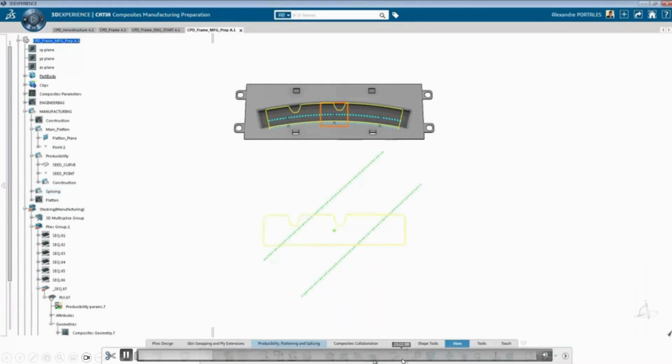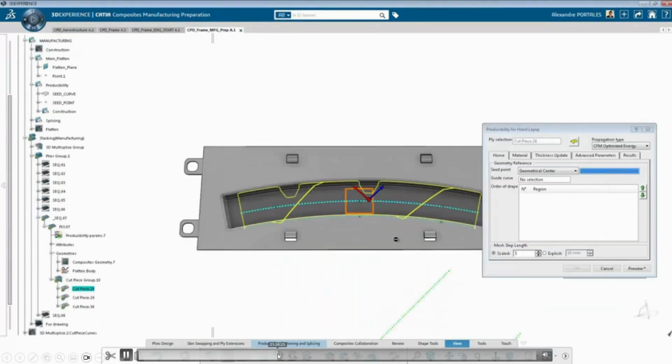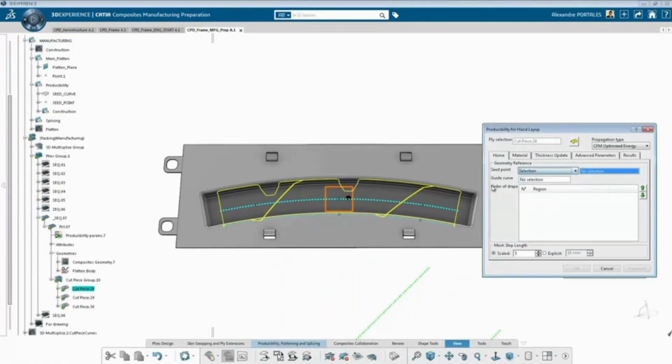So these are my splicing curves. I can use these curves to splice my plies. Now, of course, I can rerun the optimization or the producibility analysis again for these spliced curves as well.